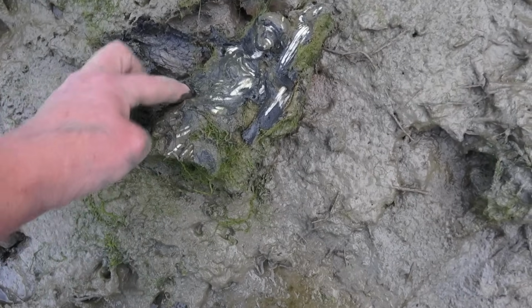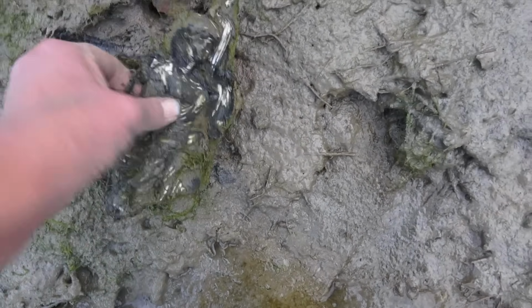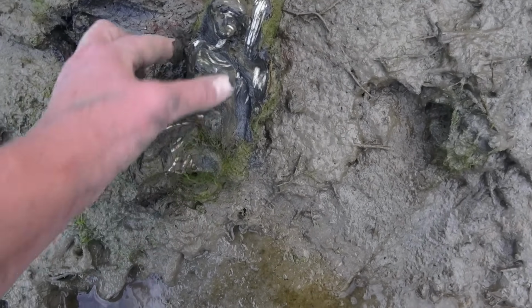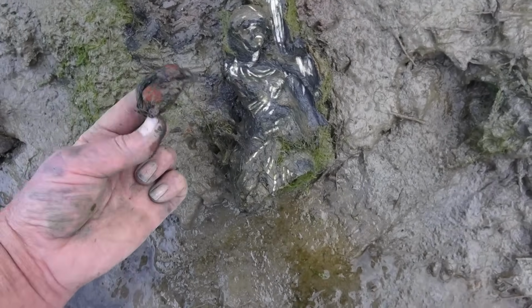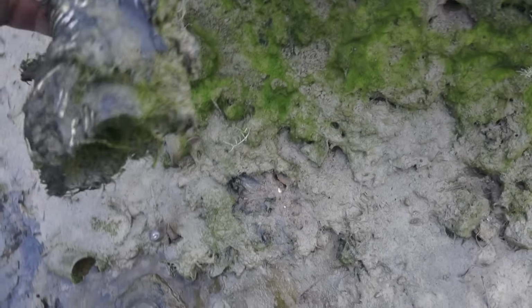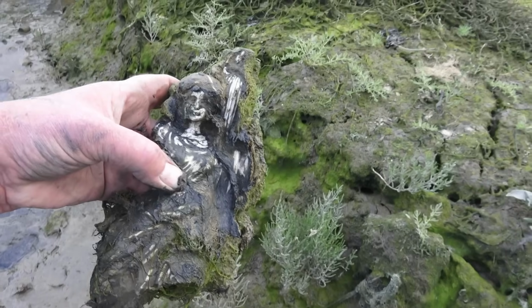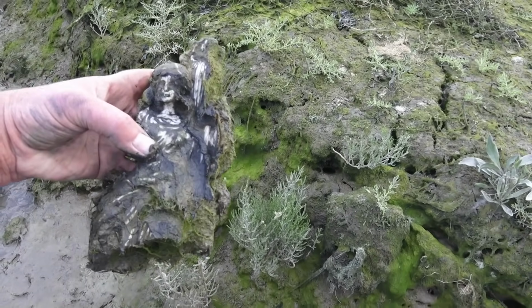Yeah, it's obviously a bit broken, but what's she doing? Was that her arm that just came off? Nope. Oh, well. Well, you have seen better days, haven't you? But you're coming with me, and I'm going to give you a little bath. I'm going to take a photo of you like that first.